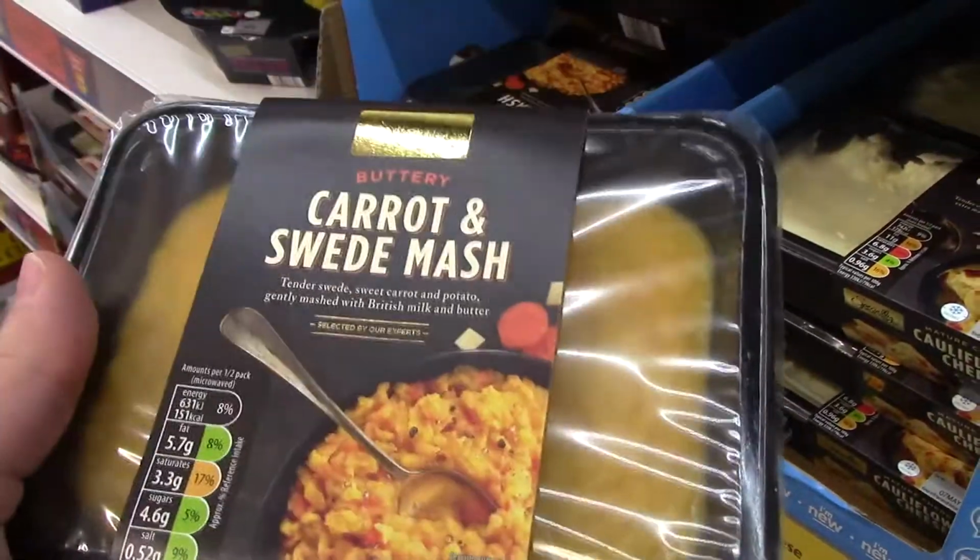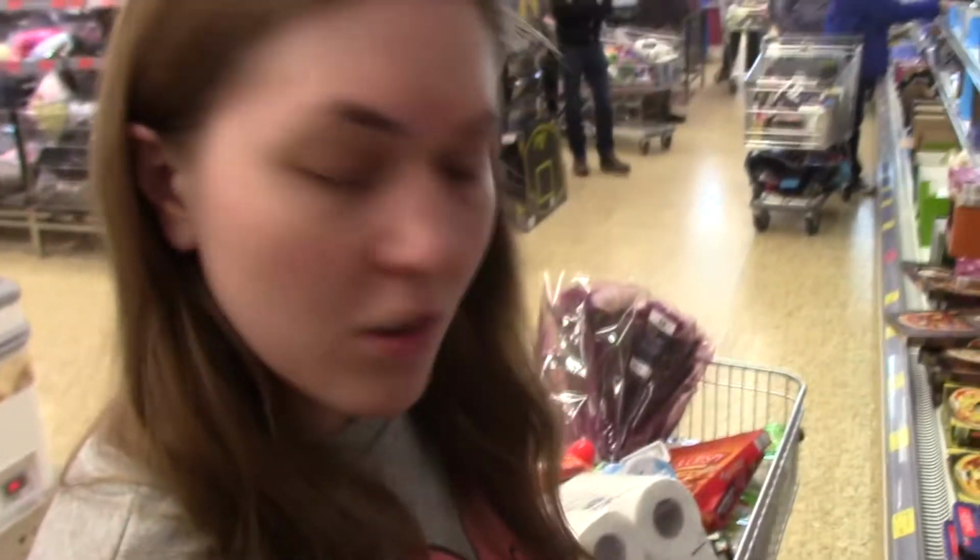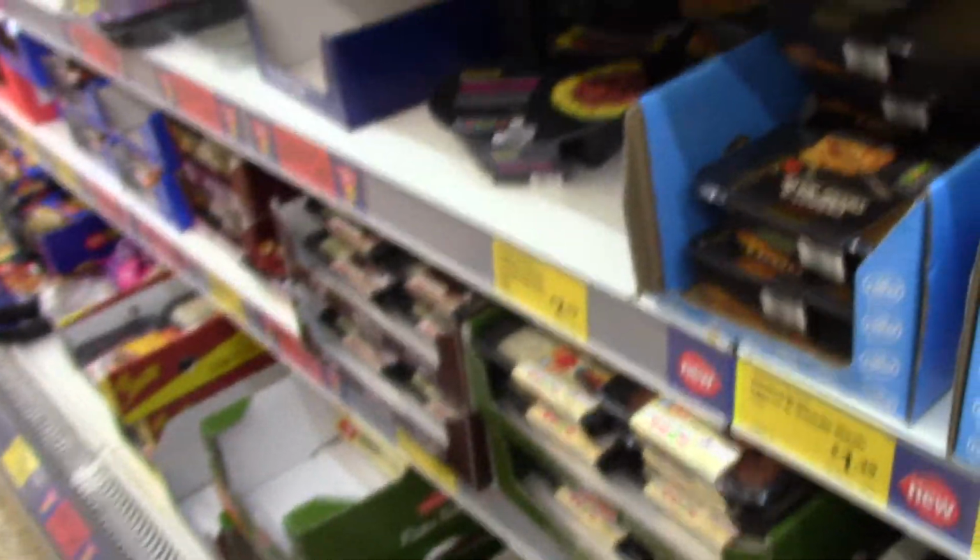What about some of this? Carrot and Swede mash. We never get anything like that. I don't really like Swede though, that's the problem. Swedish. You're going to make me eat. Hey? Yeah. Fuck it, just an extra little thing in it.